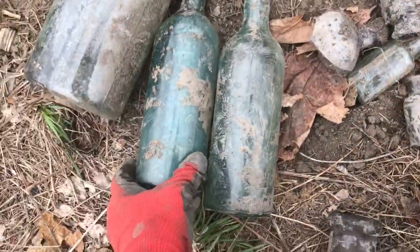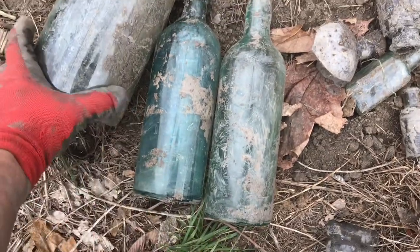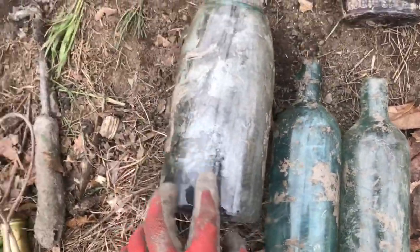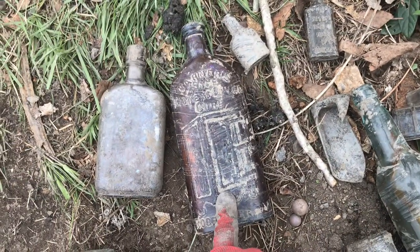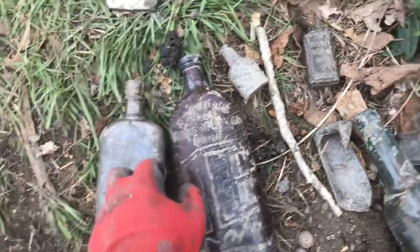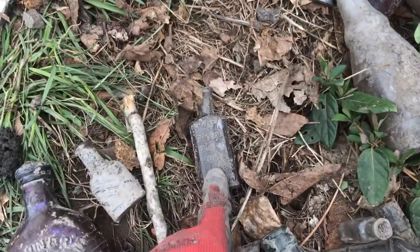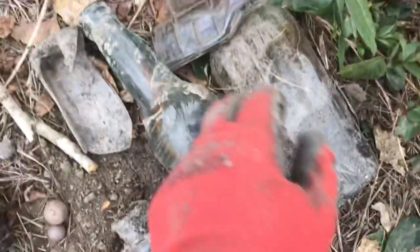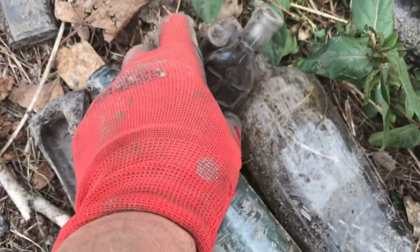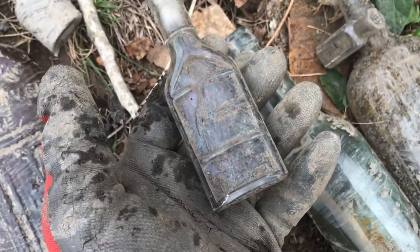Couple of Dr. SBHs, a nice teal colored one. Big half gallon ball Mason's patent. Warner Safe Cure, real nice double collar. Little flask. The Bolton Drug Company out of New York. Couple little Rio inks. Some unembossed extracts and flask. Got a Crane extract.